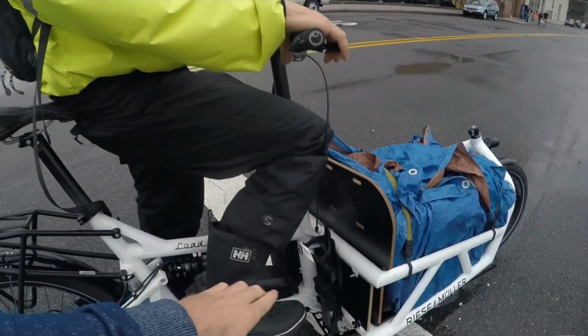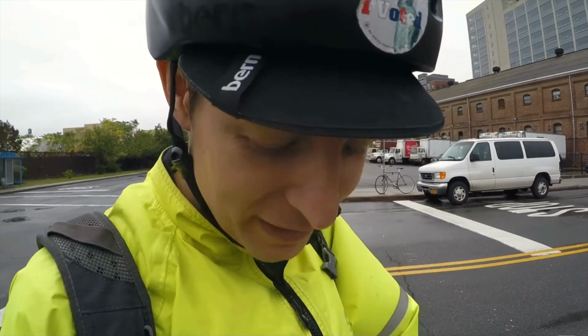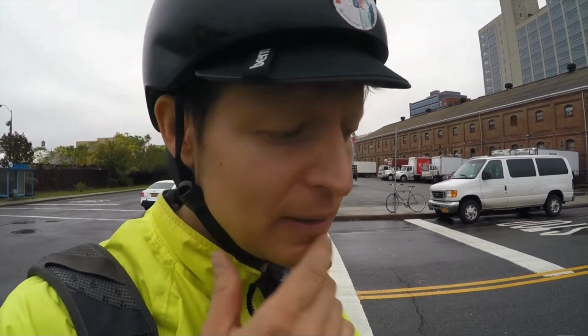You got your helmet, you got your waterproof pants, and then Helly Hansen rain boots. I haven't found the right shoe yet. They're all super expensive. I've tried covers for shoes and things like that, but that's just a cover. It's more like a wetsuit. So this is the only kind of impermeable solution that doesn't kind of drive me nuts.